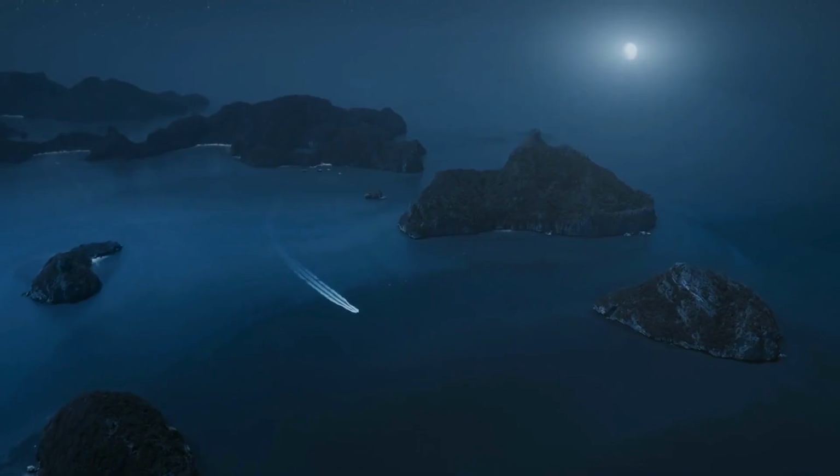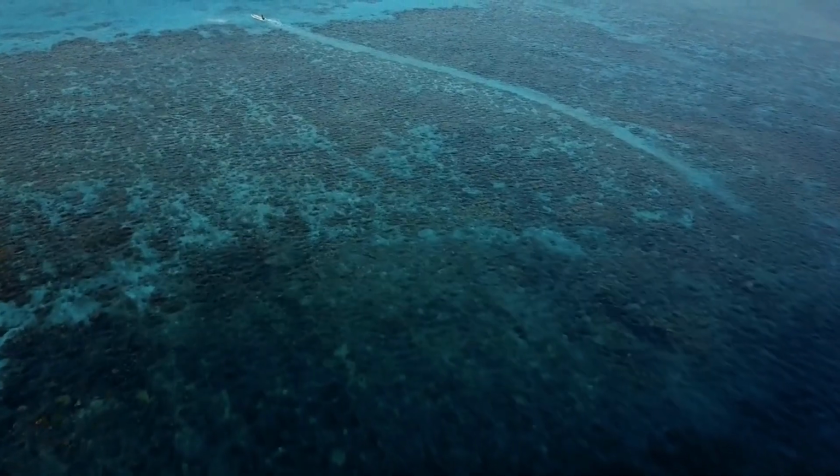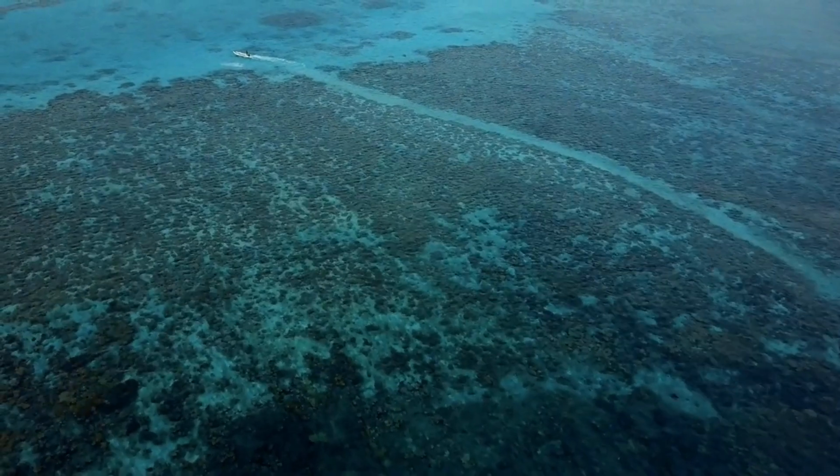Facts. The bioluminescence is more visible during new moons when the sky is darker. The Maldives consists of over 1,000 coral islands, many of which have pristine, turquoise waters.